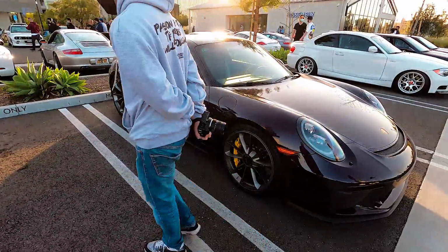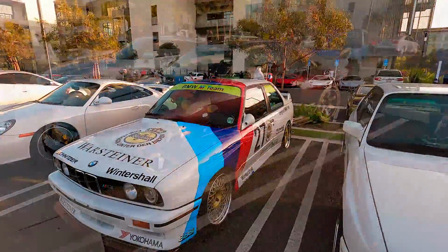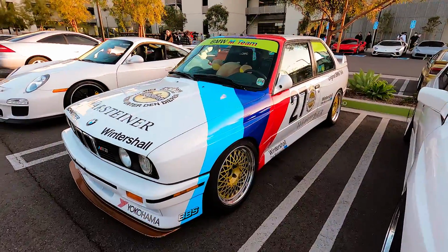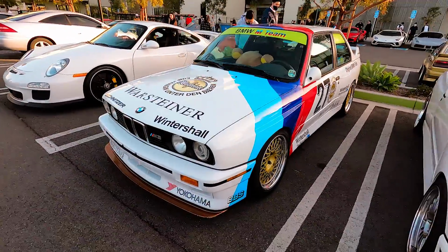Which purple is better? E30 M3, the classic Warsteiner livery.